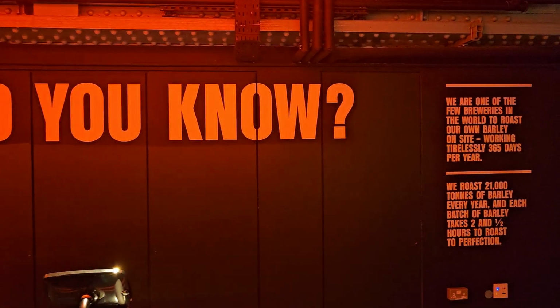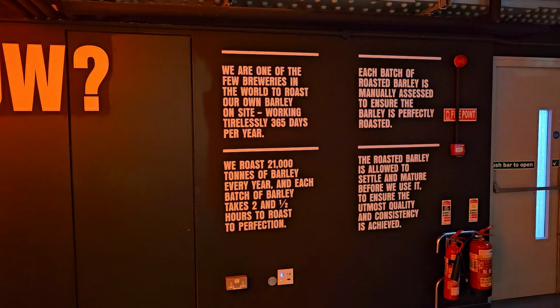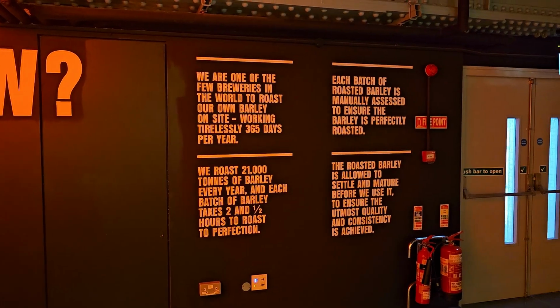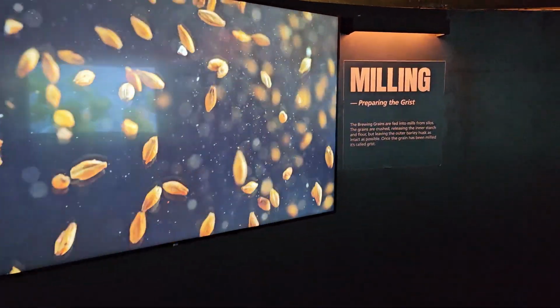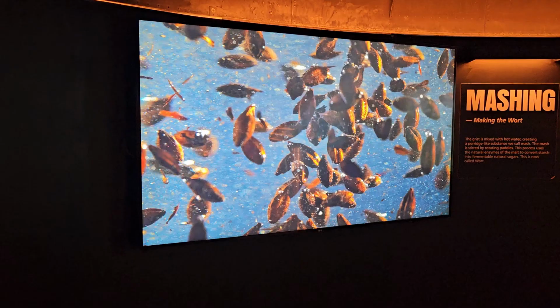As you can read here, the Guinness Storehouse are one of few breweries in the world to roast their own barley on site. They roast 21,000 tonnes of barley every year, and each batch of barley takes 2.5 hours to roast to perfection. Any spent grain from the brewing process is sold to local farmers.